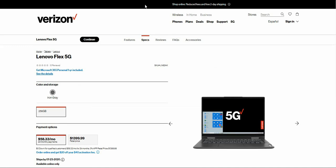So yeah, this is an always connected PC, and you guys will be able to experience 5G on Verizon. If you have 5G in your area with Verizon, you guys will be able to experience it. If you guys get this laptop and you don't have 5G with Verizon, you'll have to set up 4G with Verizon, so not too bad there. So if you guys get this laptop, just check to see if you get 5G first with Verizon. So yeah, there you guys have it. The Lenovo Flex 5G is the world's first 5G laptop.